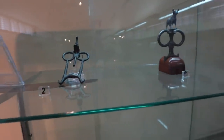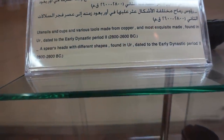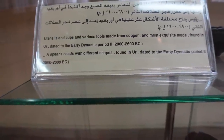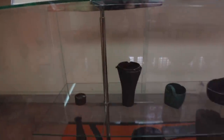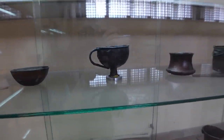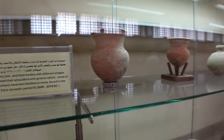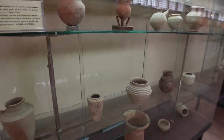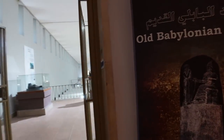Bronze rings for the horse carriages. Utensils and cups made from copper found in Ur. A spear's head with different shapes found in Ur, dated to the early dynastic period, 2800 to 2600 BC. More stuff from Ur. Sumerian period, Babylonian period.